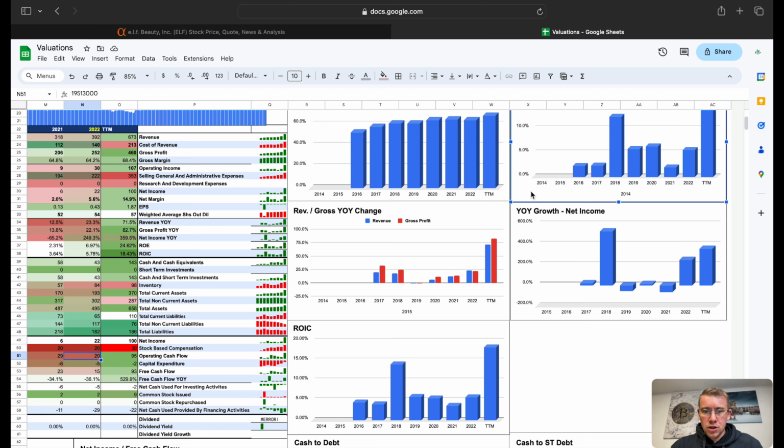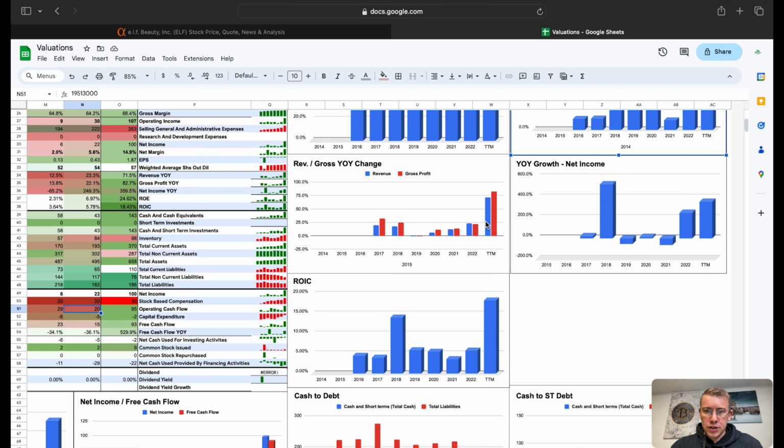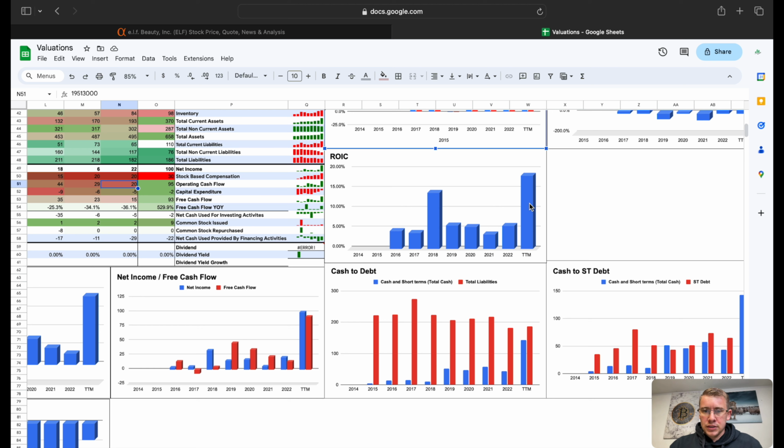Very good. Revenue and gross profit year over year change. We can see growth, I think, is just beginning at this company, based on what we're seeing here. Explosive growth in the last 12 months, and really, it's still had pretty good growth prior to that. I mean, right here, not so much, but 2022 and then into the trailing 12 months, the growth at this company is exploding. Return on invested capital is joining the pack at 18.4%.